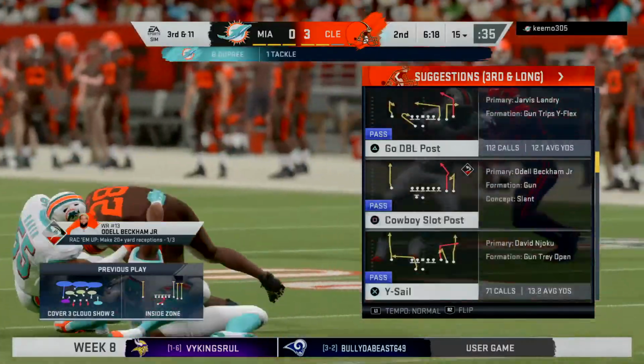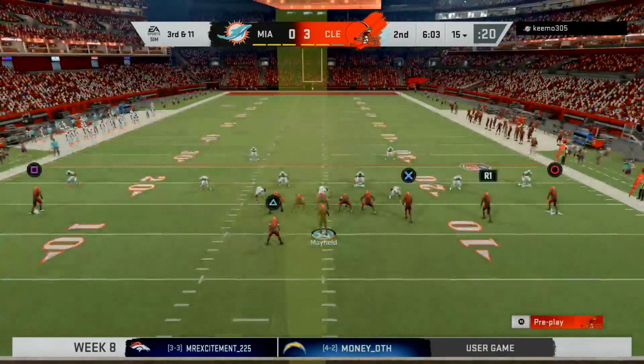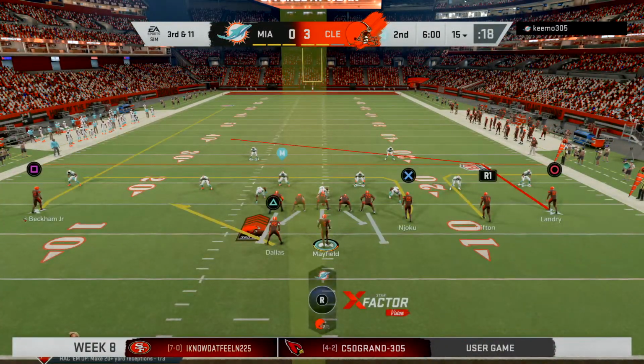And not much to speak of. Call it a 1-yard gain up to the 15. The 2nd down play, not much better than the first. Just a gain of 1 there.